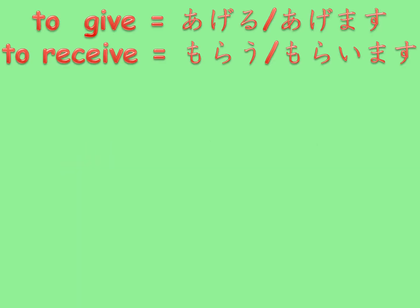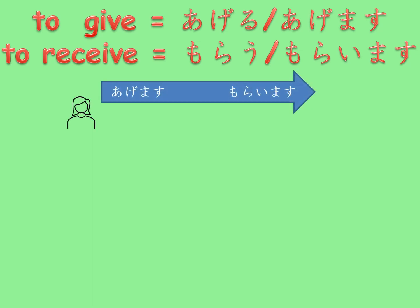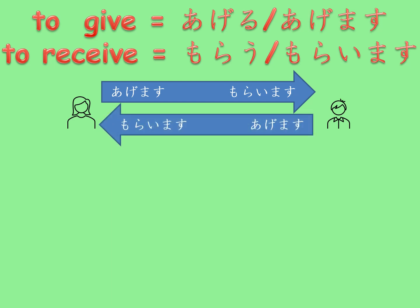Let's start. To give is あげる、あげます and to receive is もらう、もらいます。When one person does the action of あげます, the other person at the other end does the action of もらいます. And in a healthy relationship, these actions also happen the other way around.